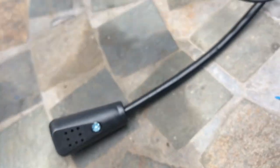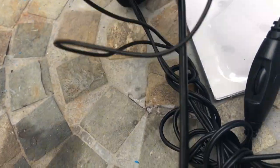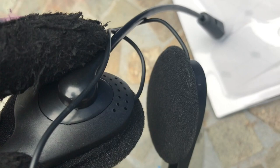All right, is it a double-sided? Hold on, check it out. The thing keeps moving around. Is it double-sided? Does this mic, does it have one mic joint or two mic joints? No, it has two mic joints. So the mic goes all the way around. All right, so check it out. And then it swivel right here, like this swivels.